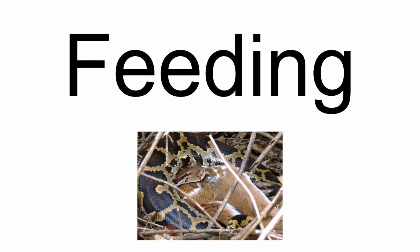The python can swallow prey bigger than its diameter because the jaw bones are not connected. Moreover, prey cannot escape from its mouth because of the arrangement of the teeth, which are reverse saw-like.